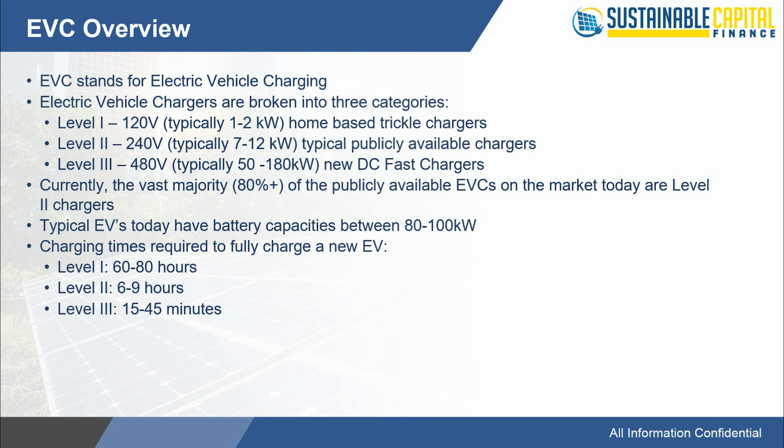And level 3 chargers, also known as fast chargers, run at 480 volts and range pretty broadly from 50 kilowatts on the low end up to about 180 kilowatts on the high end in total charging capacity. If you were to look at the currently available public charging stations in the United States, the vast majority, I would say over 80% of those, are level 2 charging stations. So as a point of reference, home chargers are all level 2 because homes only have access to 240 volt electricity. The typical EVs today have a battery capacity of somewhere between 80 and 100 kilowatt hours. It's a broader range than that, but that's pretty typical.